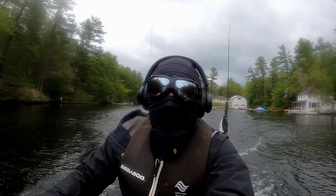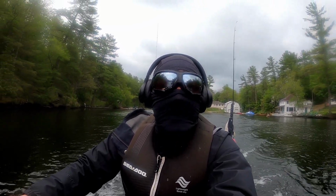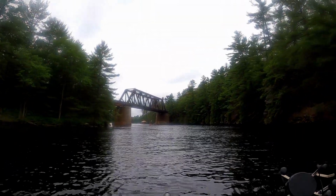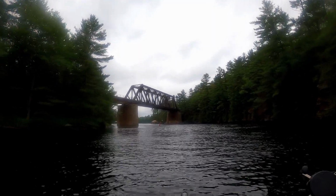Trucking along through this no wake zone for a while now, but I believe it all ends and I can start speeding up again once we pass this railway bridge. Getting there.